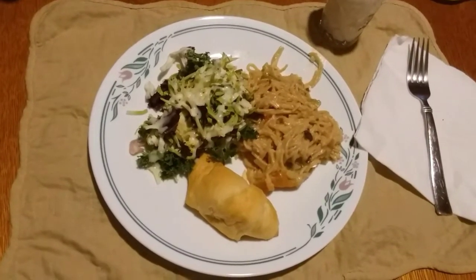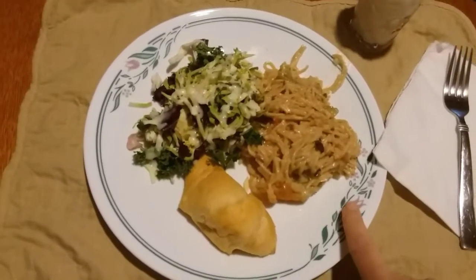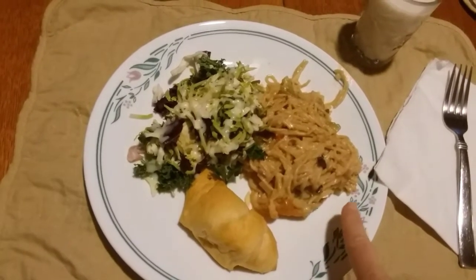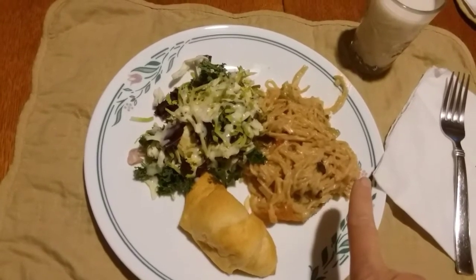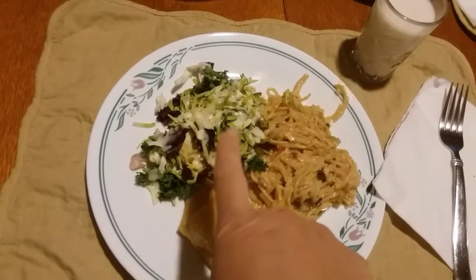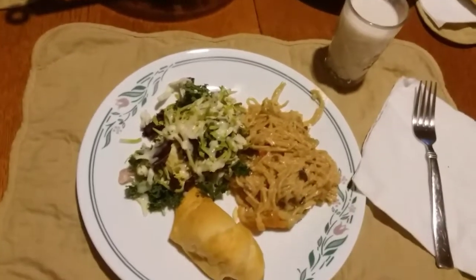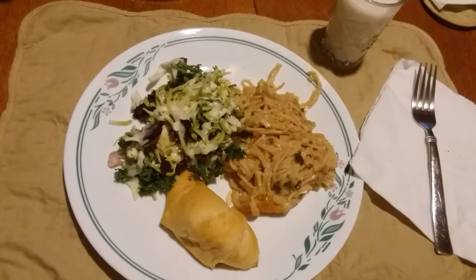For dinner tonight, it's pantry meal number two. I made chicken spaghetti. It's got spaghetti, homemade cream of mushroom soup, and homemade cream of celery soup, and also crescent rolls, and this salad that has cranberries and pumpkin seeds and things like that. And I'm having milk. So yeah, that's what we are having tonight for our pantry meal number two. Happy Tuesday.